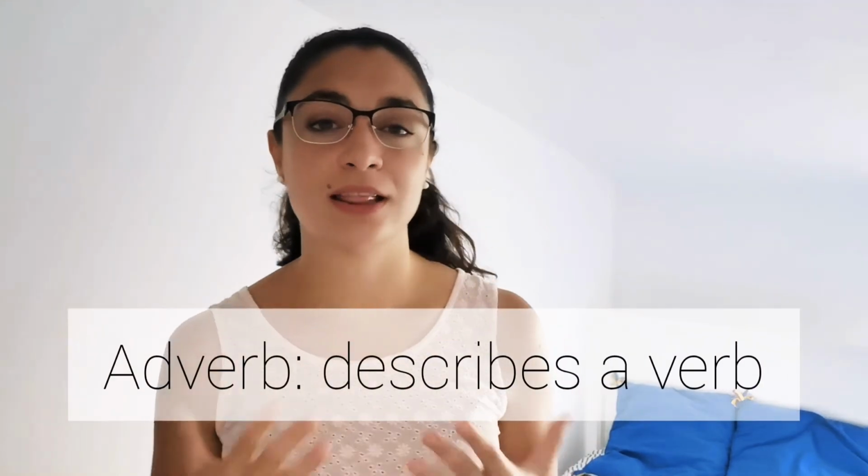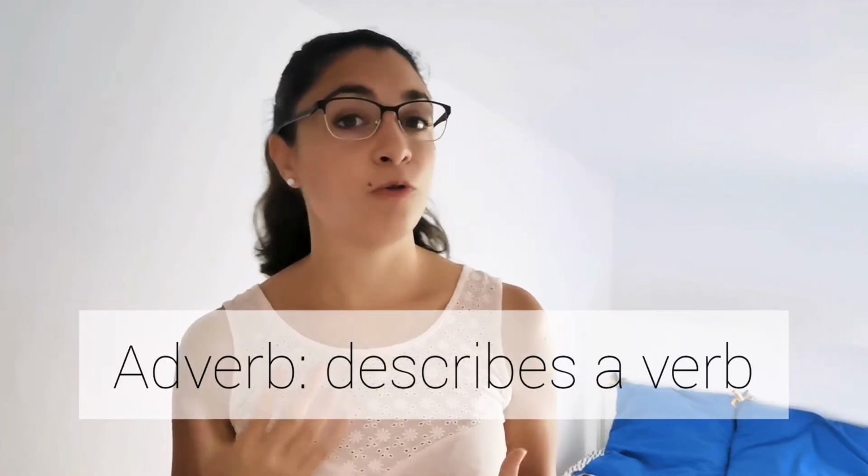A preposition is a word that describes the relationship between two words. For example, the cat is on the table or is under the table. It's not inside the table, hopefully. Prepositions deal with location or direction. For example, the supermarket is around the corner. And they also deal with time. For example, I will see you at 5 p.m. today. And an adverb is a word that describes a verb. For example, you can run quickly or slowly.